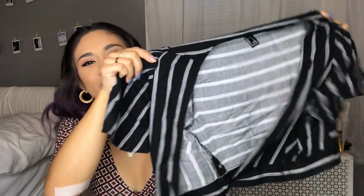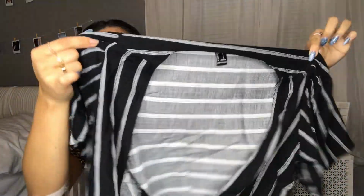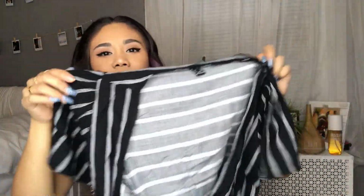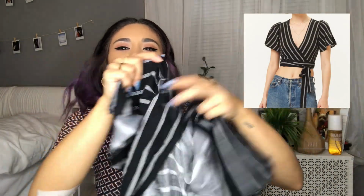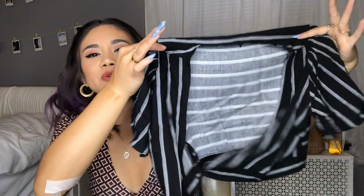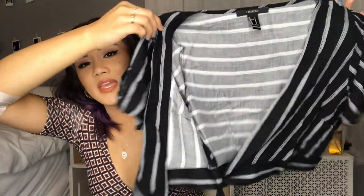Next top is another wrap top. This one is a lot more cropped, and the sleeves are a lot more, I don't even know how to describe it. It's kind of more flowy. So this is a little bit more summery, but it is black, so you can just transition it into fall. And you can always wear high-waisted boyfriend jeans or high-waisted pants with this. It's black and white, so it goes with basically anything that you would like.